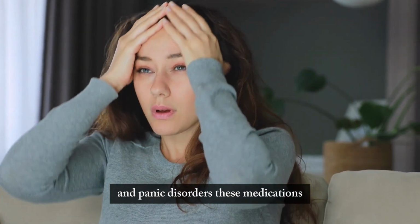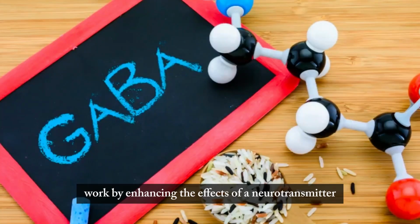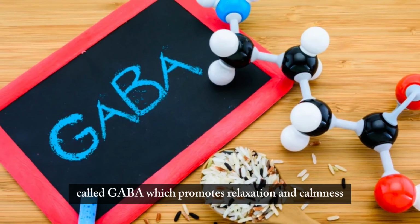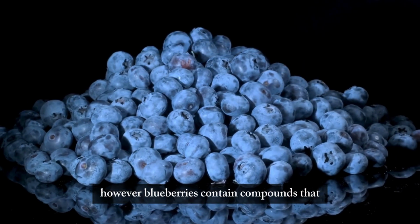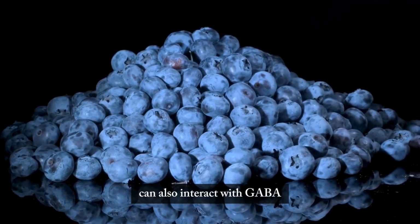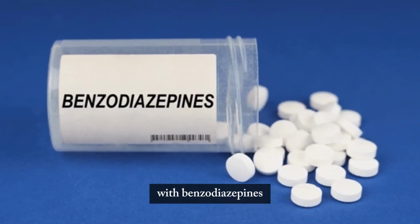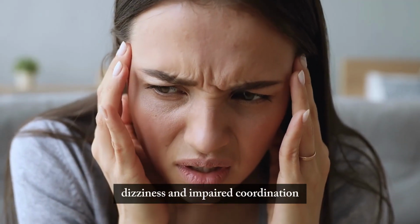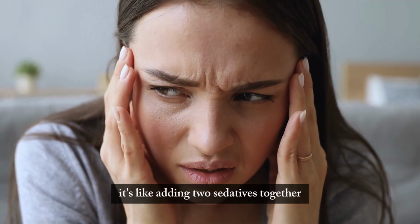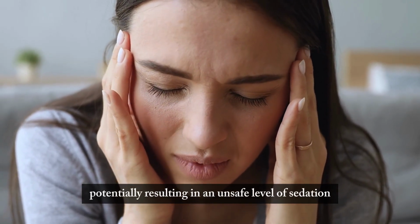These medications, such as Xanax or Valium, work by enhancing the effects of a neurotransmitter called GABA, which promotes relaxation and calmness. However, blueberries contain compounds that can also interact with GABA receptors in the brain. When combined with benzodiazepines, this interaction can lead to excessive drowsiness, dizziness, and impaired coordination. It's like adding two sedatives together, potentially resulting in an unsafe level of sedation.